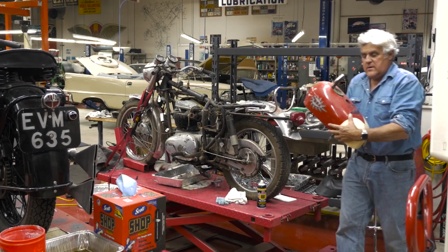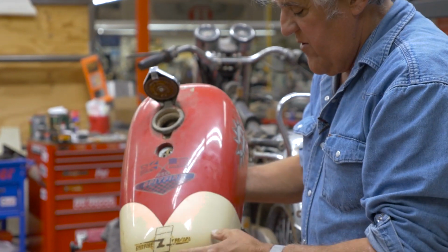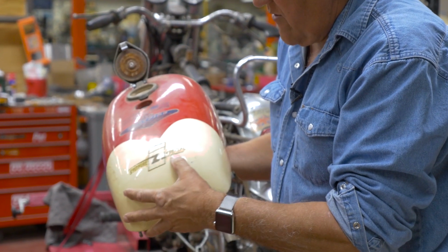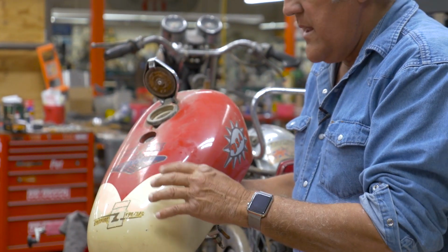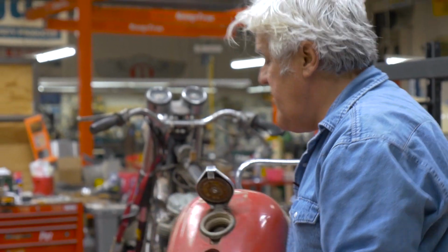It's nice, original. See, it says BSA 650 Spitfire Special. Most of the bikes of the period had the chrome tank. This had a fiberglass tank. So I thought this was kind of cool.